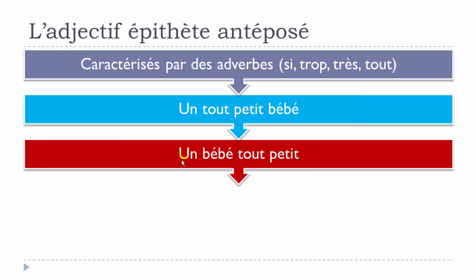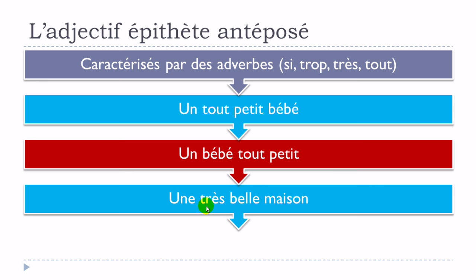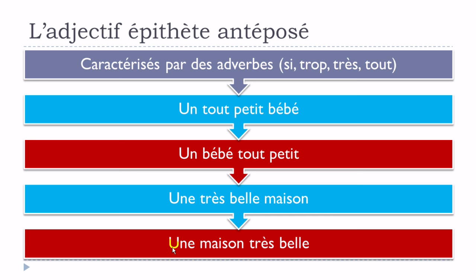Remember that when we're talking about this category, it's always possible when we speak to put that after as well. Un bébé tout petit. Une très belle maison. Same thing here. You get the adverb très and then the adjective belle. So you should put them before the noun maison. But as we saw previously, when we talk, it's always possible to change that and to put that after. Une maison très belle.